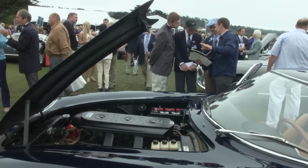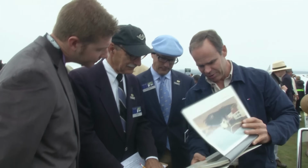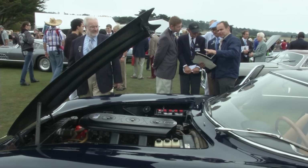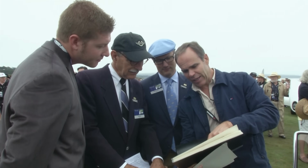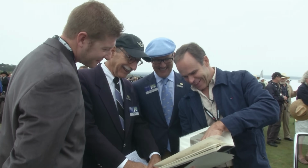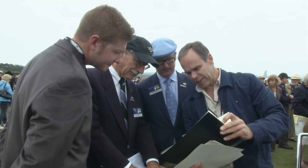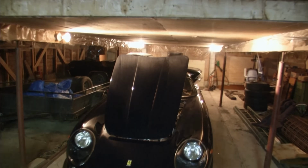I chased this car for 7 years. This was the guy I bought it from, so this is him in '69 with the car. This is the original guy that buys it. And you notice 10803. He traded in a Miura and a Ghibli for 10803. So Canetti writes him a check for $5,000. Then Skay sells it in '69, and then we have every title until '82. In '82 it comes off the road, and that's how I buy it.